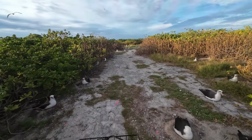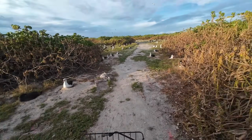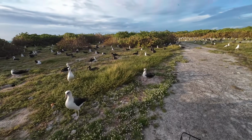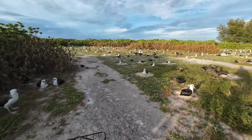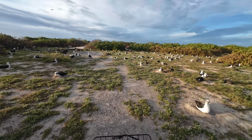There's always lots of Laysan albatross on the island. That's their thing. See one of the areas where there's lots of black-footed albatross. See some nesting right there. If we're lucky, we'll see some black-footed chicks hatching before we leave in a couple weeks.